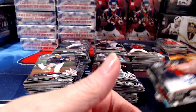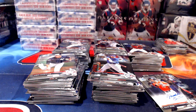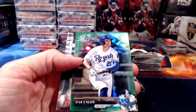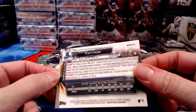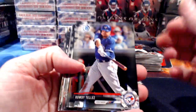Heath Quinn for the Giants, that is unnumbered. I'm going to get a little stack of these out so I don't have to fight with them so much. It's kind of hard to do the sleeves sometimes with the left hand, you know. Sometimes it just goes a little slower than I might like. Ryan O'Hearn in the green parallel to 99 for the Kansas City Royals. Trying to hold that at an angle so you can see the numbering on the backs of those. Otherwise, the light tends to hit it in a weird way that makes it hard to see the number, I think.